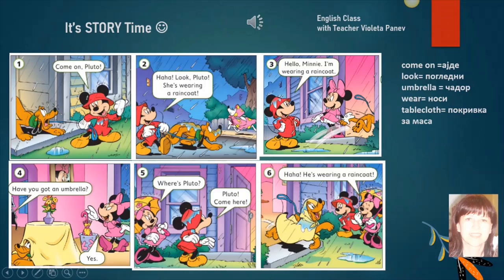She's wearing. What is she wearing? Think about that. And the third is about Minnie's home. And where is Pluto now? He's in the house under the table. Think about, has Minnie got a raincoat? And why isn't Pluto here? What has he got in the last picture? It's an interesting story. Think about, what is this yellow color?